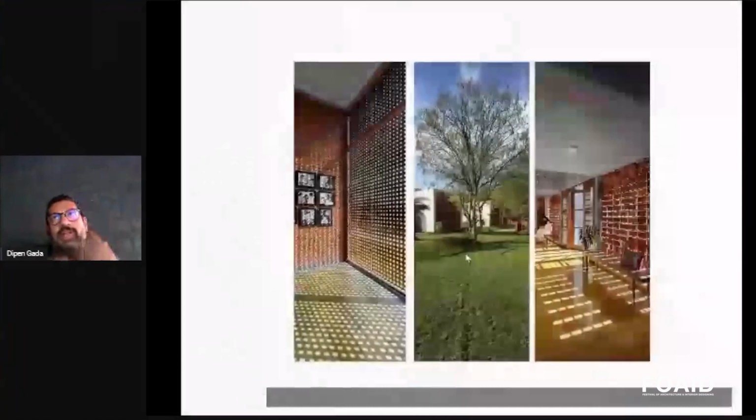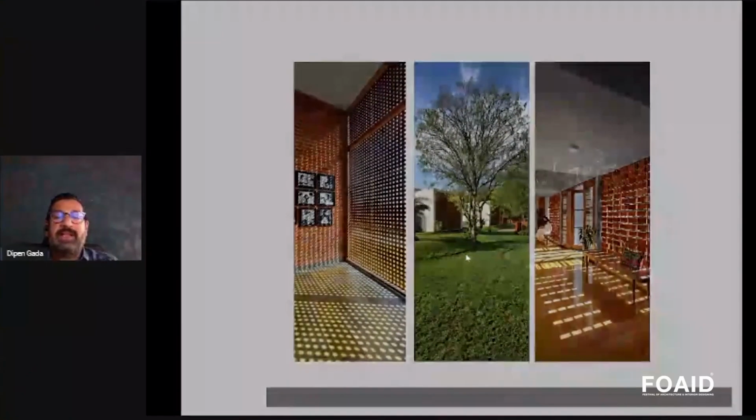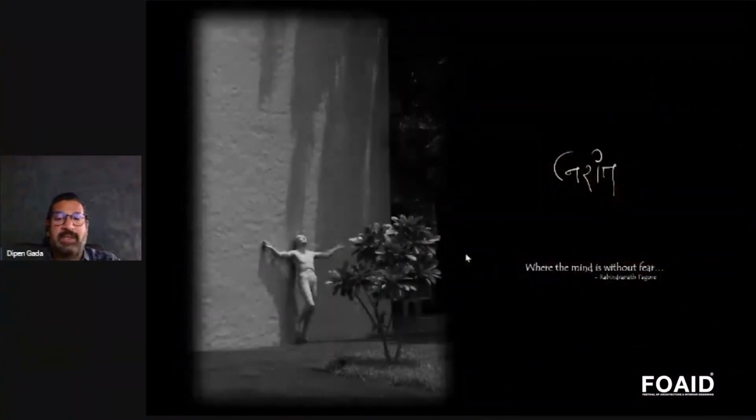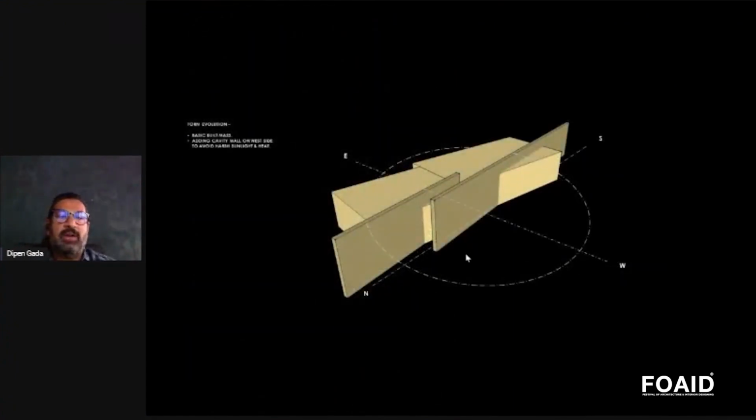So when you have been well absorbed with the overall surroundings, whatever you have developed, that is what the design would be. The last project of the day and the presentation is Nirant. Nirant is a kind of ease of yourself, nothingness, or when you are at rest. Because it is in Gujarat and our heat is well known, it is facing southwest. So two cavity walls have been designed in a way that they cover the entire house.